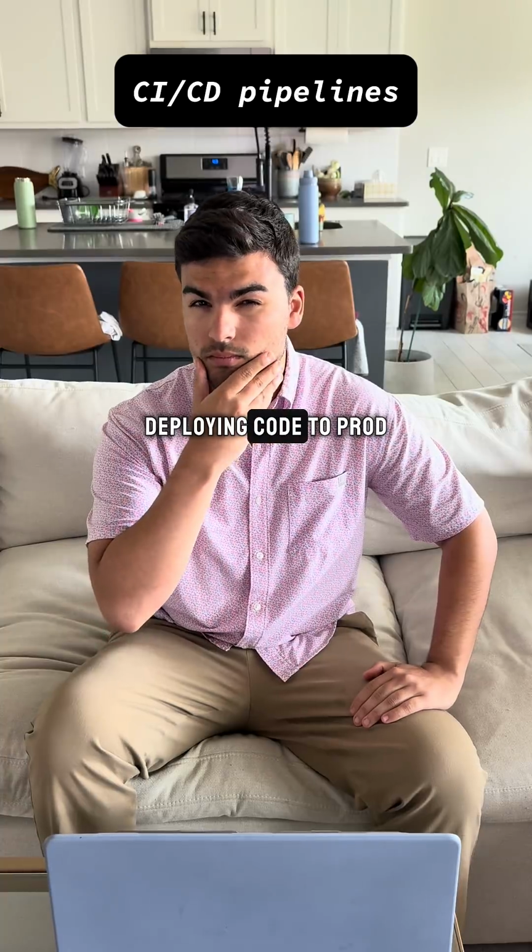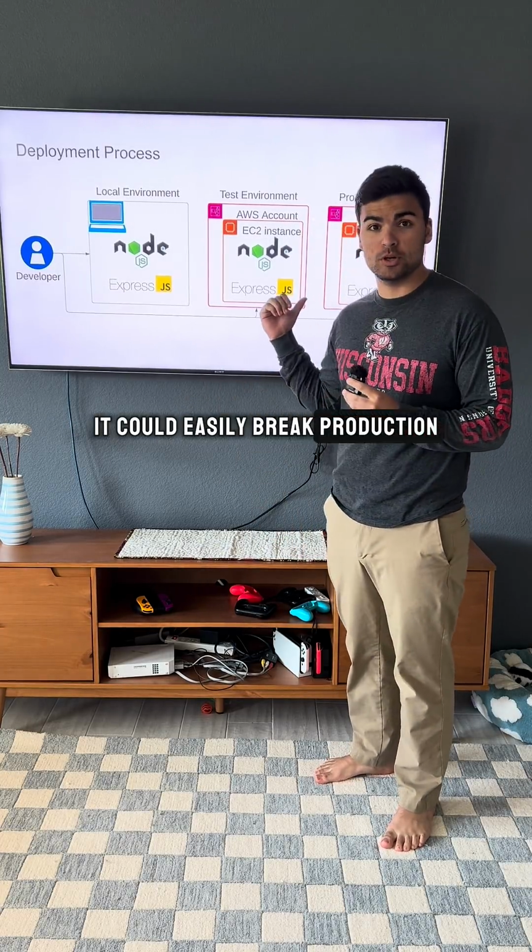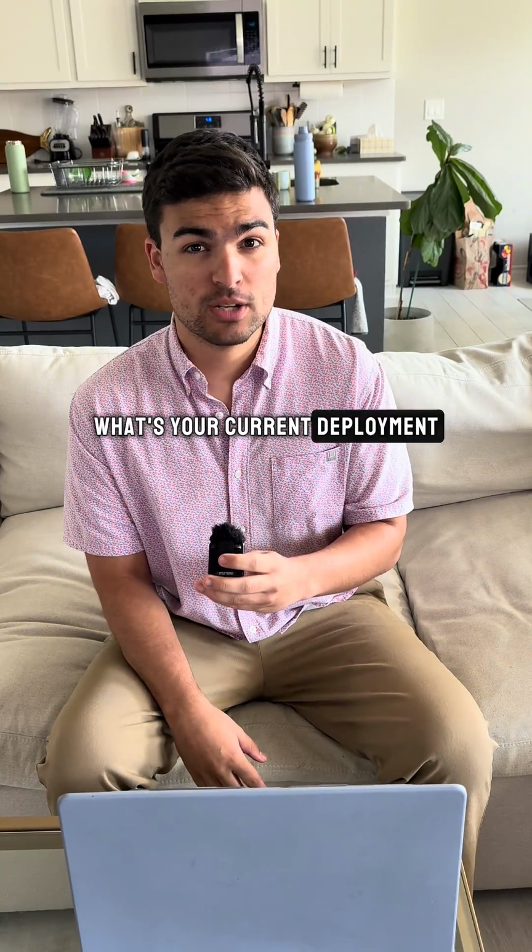Bro, honestly, deploying code to prod is the worst part of my day. It takes forever, and if I skip a single step, it could easily break production. That sounds a little too painful. What's your current deployment process like?